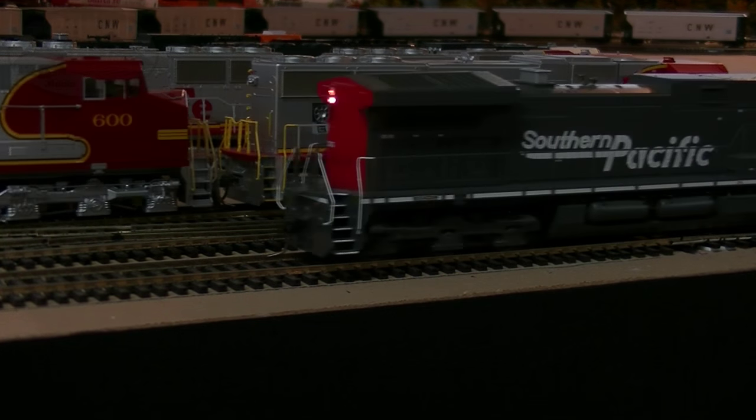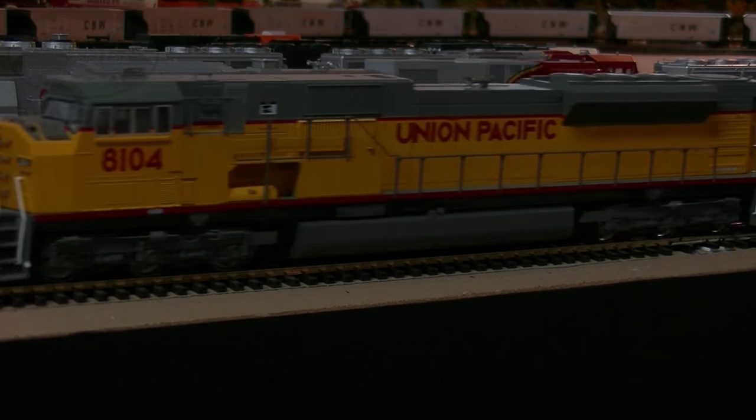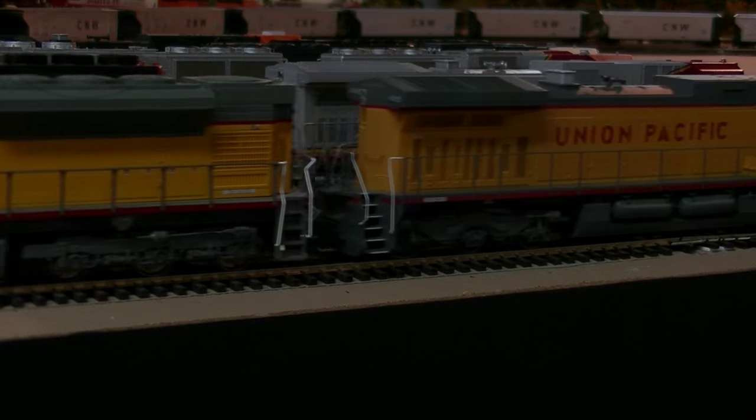1995. The Union Pacific coal train has finally arrived in Denver and makes its way past the Burlington Northern Santa Fe yard.